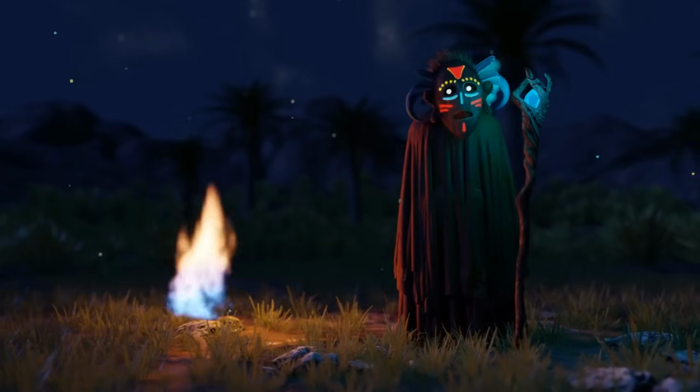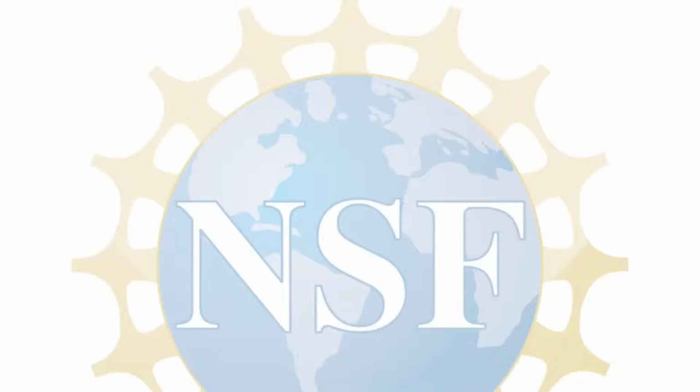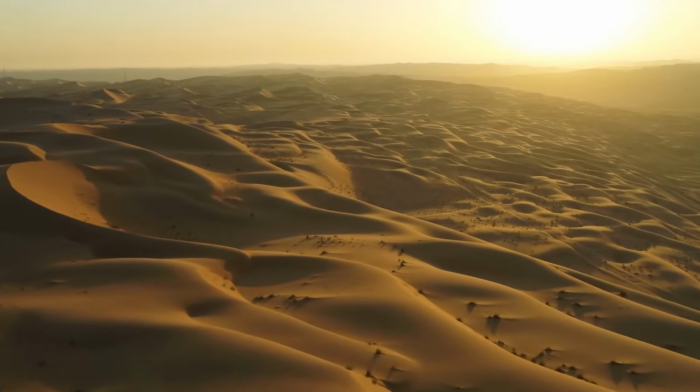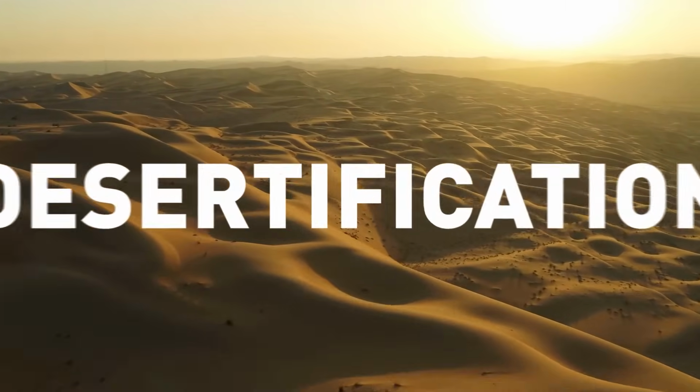However, another phenomenon is calling the attention of scientists now. Recent studies by the National Science Foundation from the University of Maryland show the Sahara has expanded 10% over the past 90 years. This phenomenon is called desertification, which literally means fertile land turning into desert land.